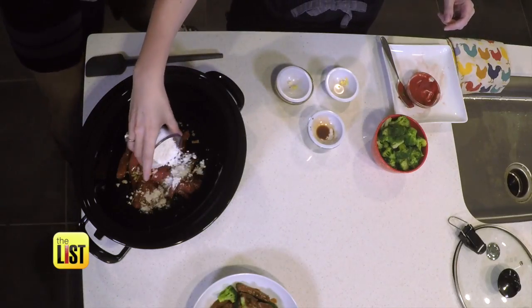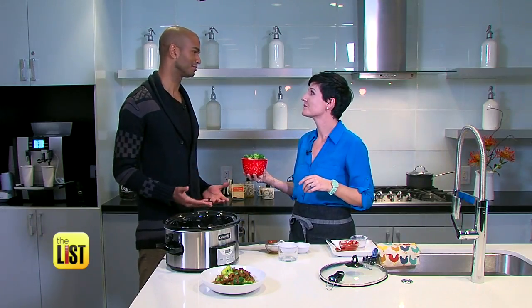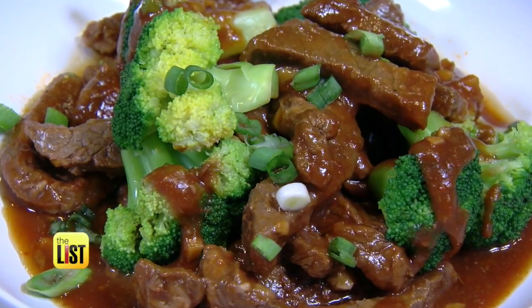Wow. Mind blown. 6 hours and some fresh veggies later. And it doesn't have to be just broccoli, right? No, not at all. You can get all sorts of crazy. Make it a vegetable bonanza if you want.